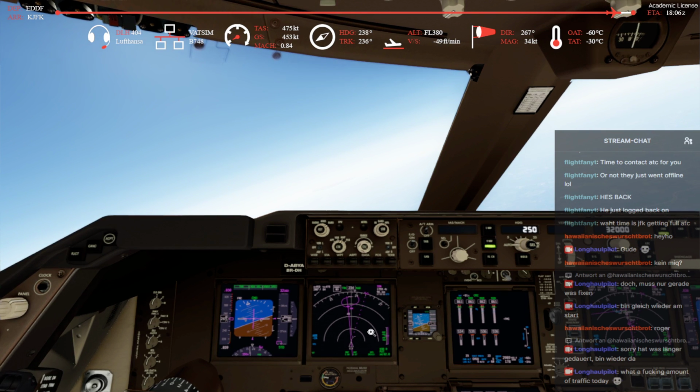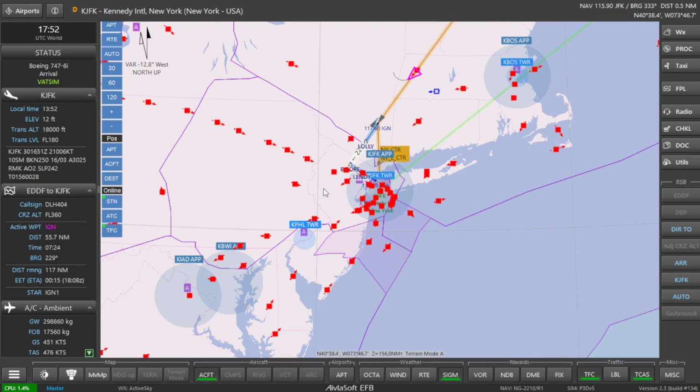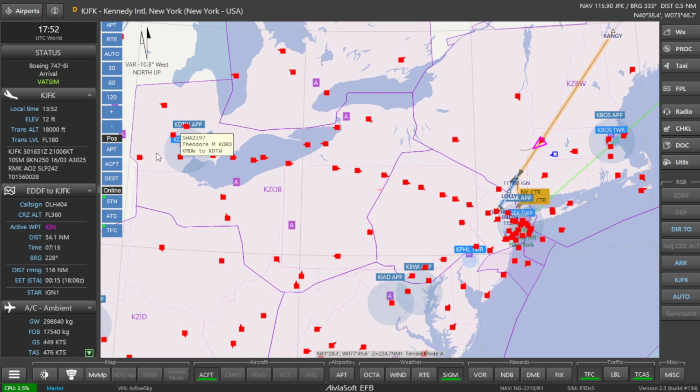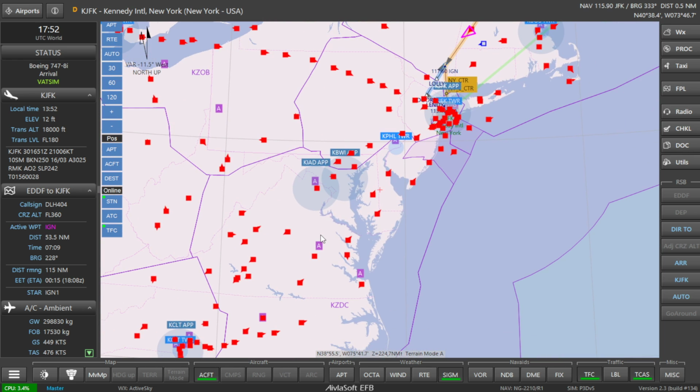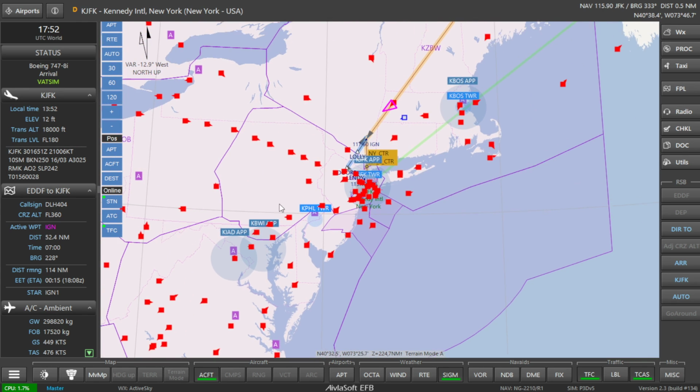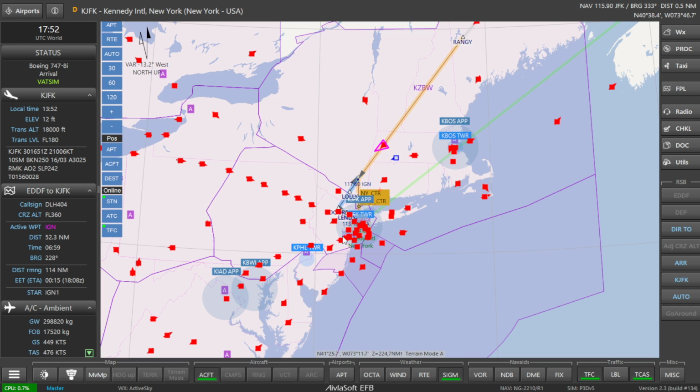Okay, we start our descent a bit earlier today because of the high amount of traffic here during this event. There are two streams where the traffic is mainly coming from. One stream is from Detroit Airport, the other stream, it's not very visible here on the EFB, but it's coming from Charlotte Airport, and of course a lot of traffic coming from other airports or transatlantic flights.